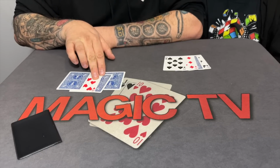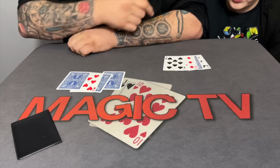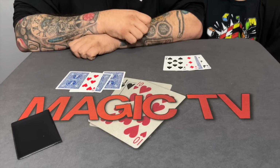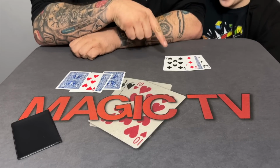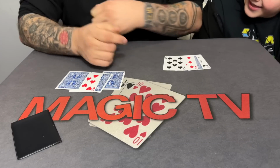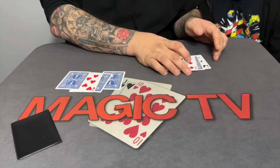The fact that I was able to predict what card you named. But I'm still a bit annoyed. Why? I'm not a mind reader. I'm a magician. You should be more impressed with the sleight of hand skills. Look at this. I can do stuff like that. I'm amazing. So let me do something more impressive.